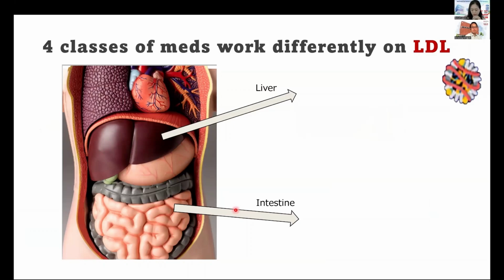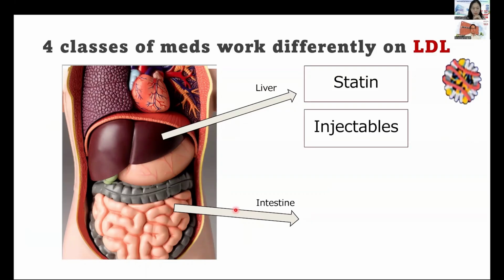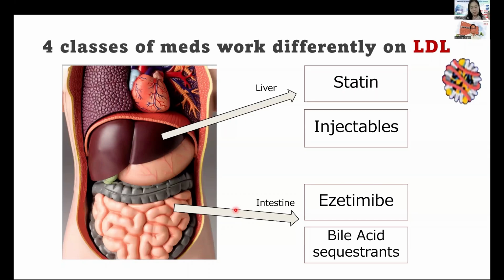So first in the liver, and secondly in the intestine. In the liver, we have statin group, and then we have the injectables. These injectables are aiming towards this enzyme called PCSK9. In the intestine, we have the ezetimibe, and we have bile acid sequestrants, so bile acid binders. If you have to compare which one works better, it's actually the agents that work at the liver.